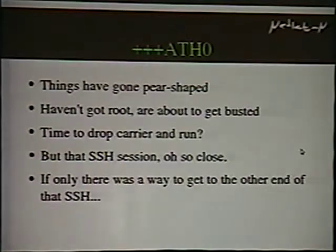Right about now, if you're a sensible man, if you're a resourceful hacker, you thought it's time to cut your losses. You know when the game is up. And yeah, it's just time to drop carrier and run because you're busted. You're screwed up. You drop core with your exploit. Oh dear. And we haven't even got root yet.